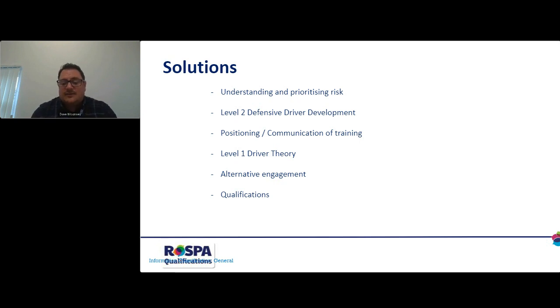Additional solutions for the wider workforce have been successfully implemented to mitigate risk. ROSPA's level 1 qualification in driver theory. This online training is easily administered to learners across an organisation and completed in a couple of hours. This modular qualification centres around a mandatory defensive driving module, which again focuses on that behavioural approach to driving, making the right decisions, that awareness of what's around them, people working in conjunction with other road users, be it drivers or just other vulnerable road users.